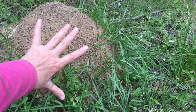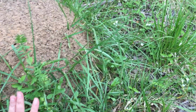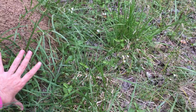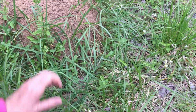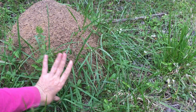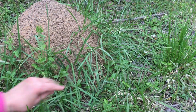Get some kind of idea how big it is. Okay, there's my hand on the ground. Back up. Hand on the ground. Don't know if you can see that, because I can't see it. Maybe this way. Okay, now, hand on the ground. That's how tall this thing is.